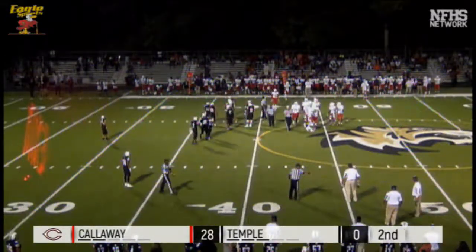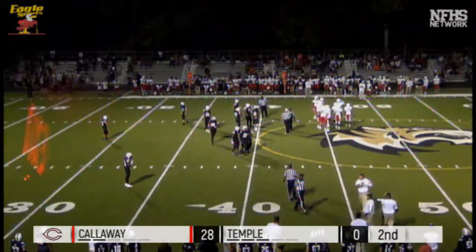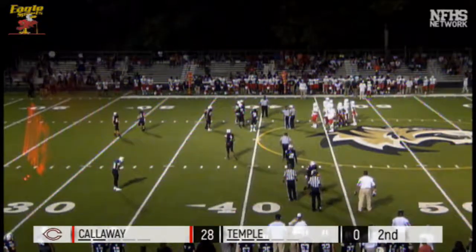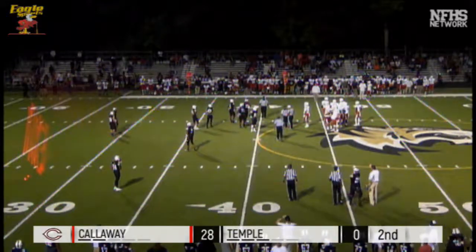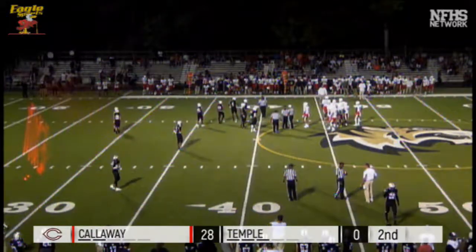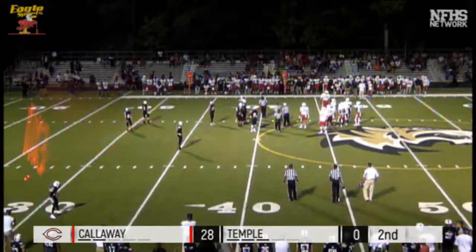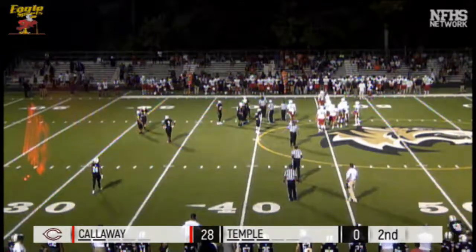It looks like the Temple coaching staff's hot about something. Not really sure. So it's going to set up a 2nd and 10 after the incompletion. We got both head coaches on the field. Not really sure what the commotion's all about. We'll see what the referees do.